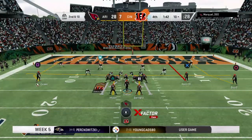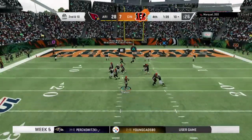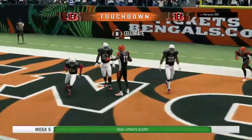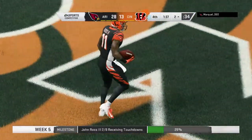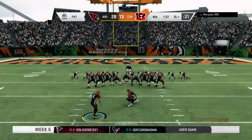Another incompletion. You know, it's a wonder he's still moving around back there the number of times he's been sacked. Yeah, he's staying out there, isn't he? And you don't think about it much in a game like this, but he's showing incredible leadership. Still competing, still fighting. That's going to be caught by Ross for a Bengal touchdown. John Ross, his second touchdown on the season. And the Bengals are able to cut into this lead.